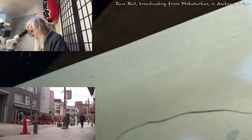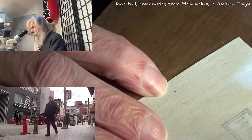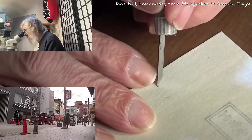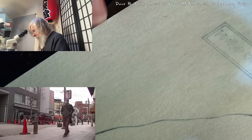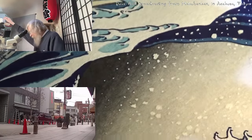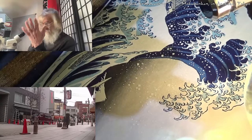They're carved by one of the older carvers in the guild here, and they're printed. And by Mokuhankan standards, these prints are not really made very well. Maybe because the publishers think that the prints are all going to kids, young people, who don't know what good prints are, the prints are very, very carelessly made. I don't have a picture to show you right now. We've had this conversation before. And the registration is poor. Registration is sometimes grotesquely off like this.